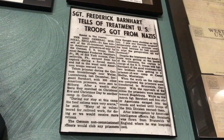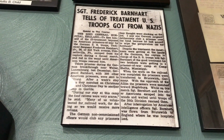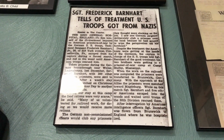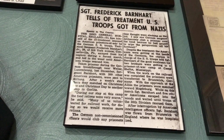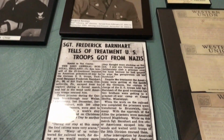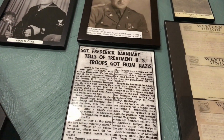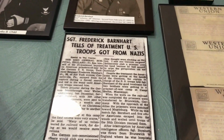And he describes here in this news clipping, "During our stay at this camp, the food rations were very scarce. Many of us volunteered for railroad work. For doing so, we would receive more rations." Ultimately, he and a few others were able to escape in April '45 and kind of hid out for a few hours until the 30th Division came rolling in.